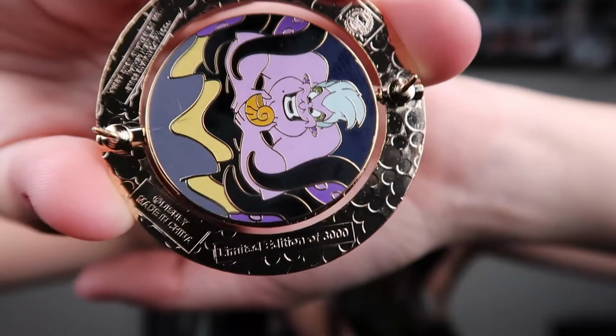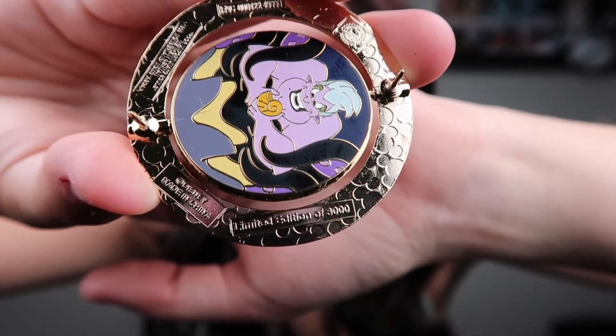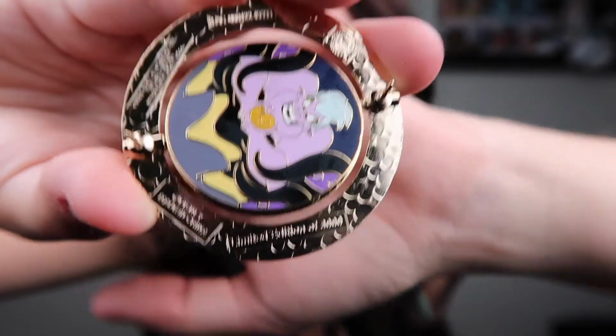And then just so that you can see on the back here, so you should be able to see there on the bottom, it is a limited edition of 3,000, which is one of the reasons why I didn't want to return this stuff just to rebuy it with the discount, because it is limited edition and I don't know how long it'll be available. So I'm obsessed with this. I love it. I think she is a beauty.